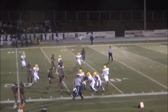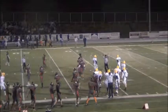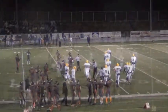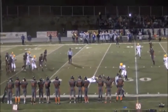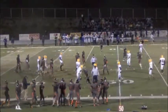Runs it out to about the 42-yard line of the Highlanders. It'll pass. It's complete to number 22, Tyler Fisher.